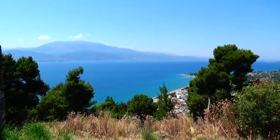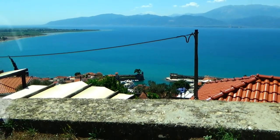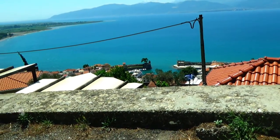Okay, pretty nice view. I like it. Okay, guys, we're just driving down and we can still see the fortress from here. That's pretty nice.